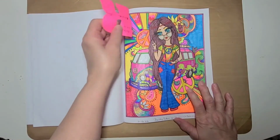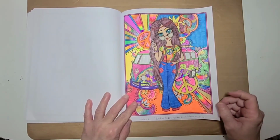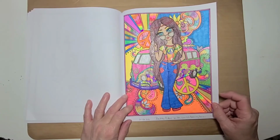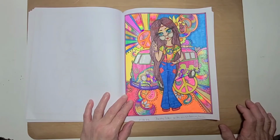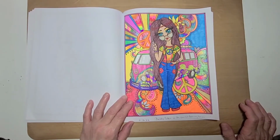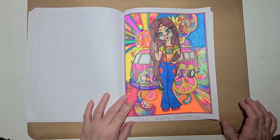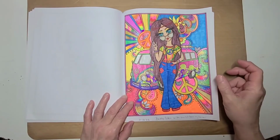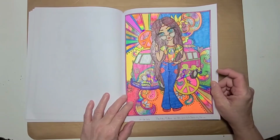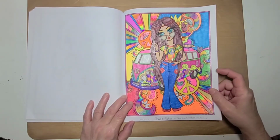But this is the page I picked out. I completed this one on the 12th of February, and I did it with my Color It gel markers. Some of them are glitter, some of them are metallic, and some of them are neon. And I thought they were the perfect colors for this 60s, 70s vibe.